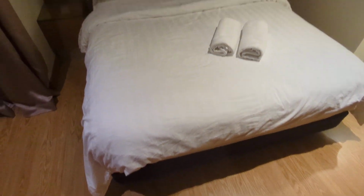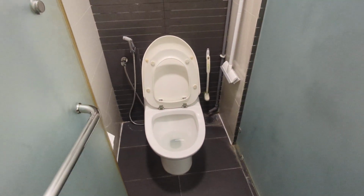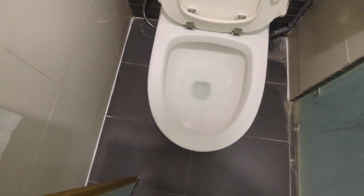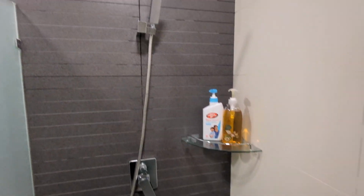The only thing is it's a little bit warm in here, so I had to turn on the AC everywhere. But yeah, it's pretty nice, it's pretty modern. Let's see how this works. Ooh, oopsie. Okay. And then this must be the shower. It is, okay. Pretty modern.